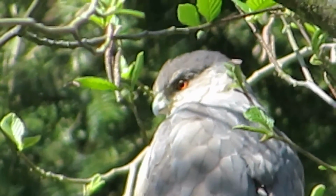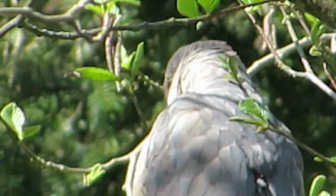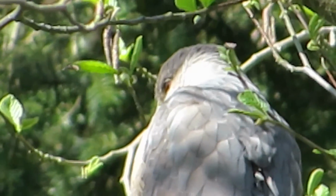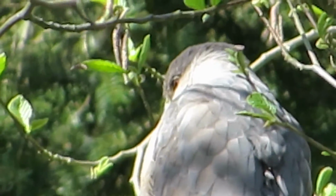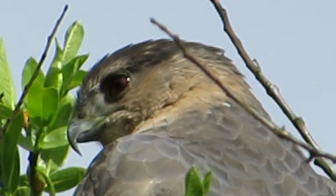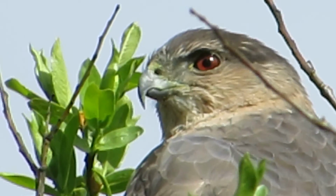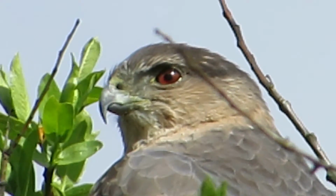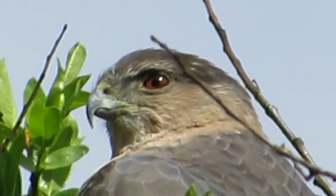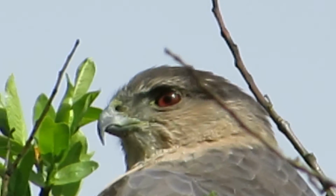She makes him catch all the food at this stage of the game. Has to be a good provider. Alright, well he's doing his job. We're going to see if we can locate her now. Try it up close here. This is as close as I can get to her. Just judging the sunlight a little bit. There you can see it picking up her eye now. She likes posing, and we like making the videos of her.